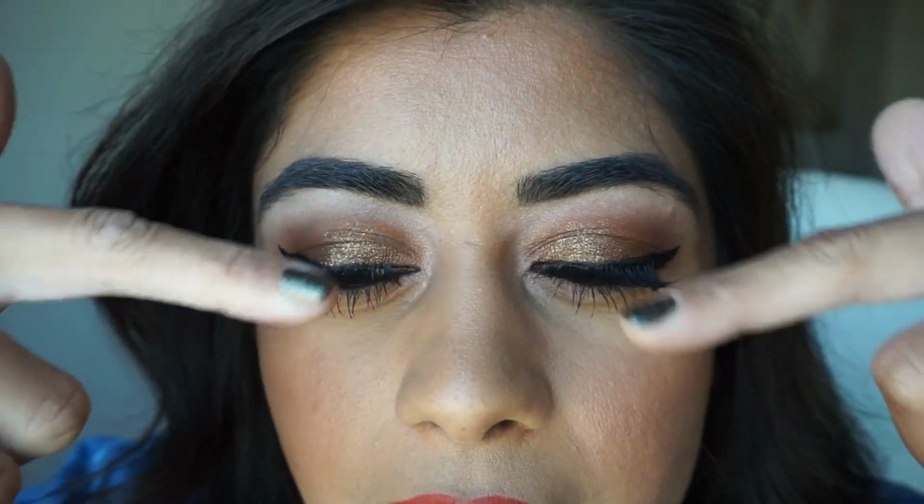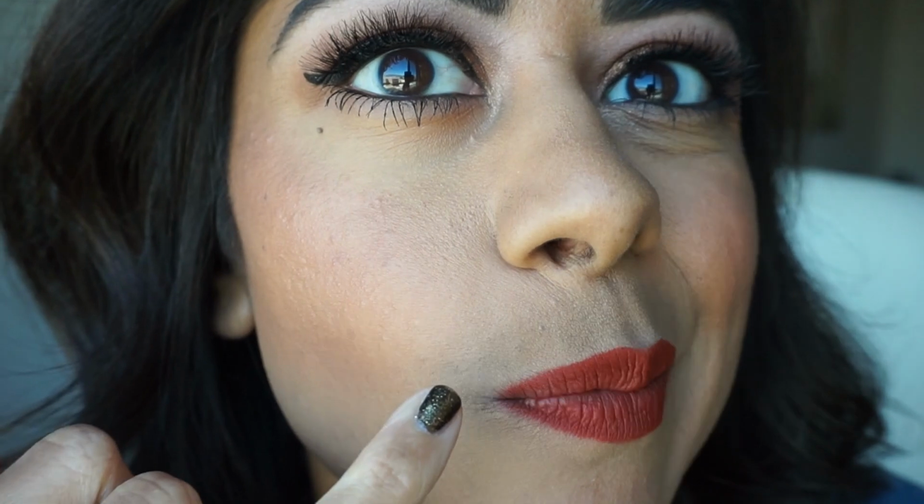Now, as far as the foundation, how is it looking on the forehead, around my cheeks? Because these are my main problem areas. The foundation is kind of gathering in my smile lines a little bit. Again, that's pretty typical with most liquid foundations.